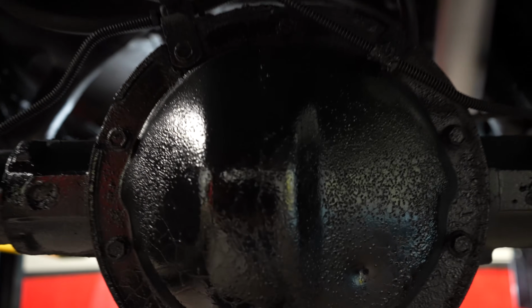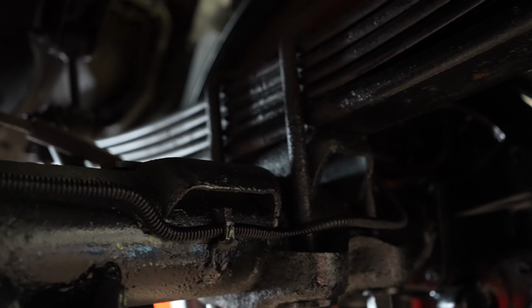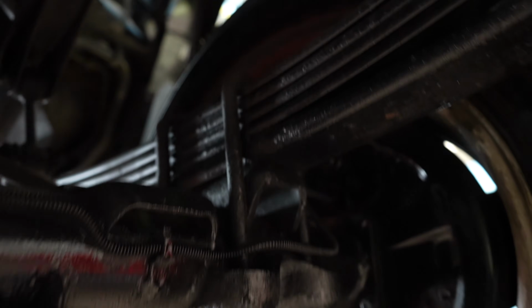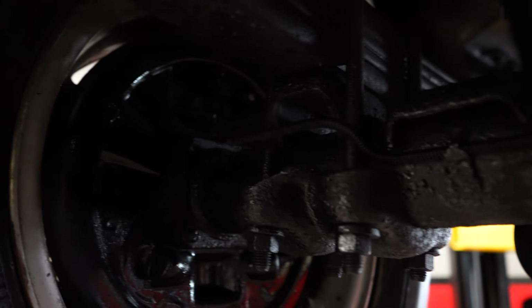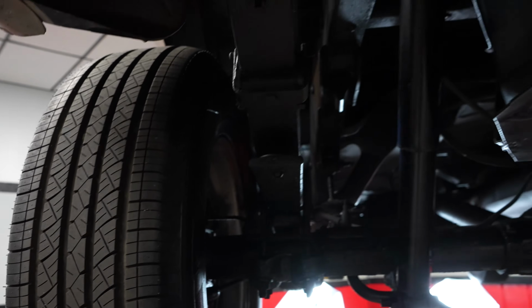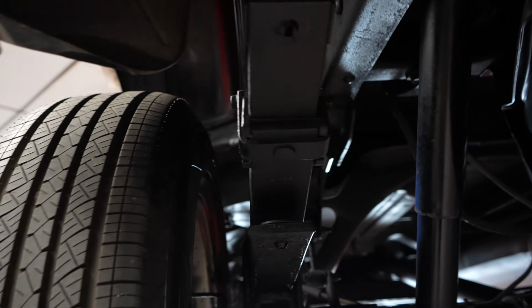Show you all the suspension, the shocks. Leaf springs are in good shape. You have a rear sway bar on there. All this stuff is factory equipment, which is real nice. It's untouched, unmolested, not messed around with. This is mostly original, at least what I can see with my eyes. We have drum brakes on the rear.